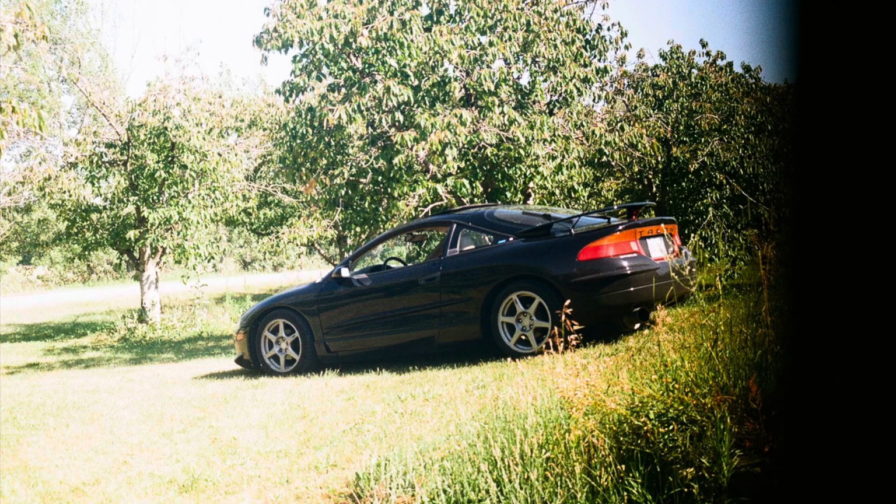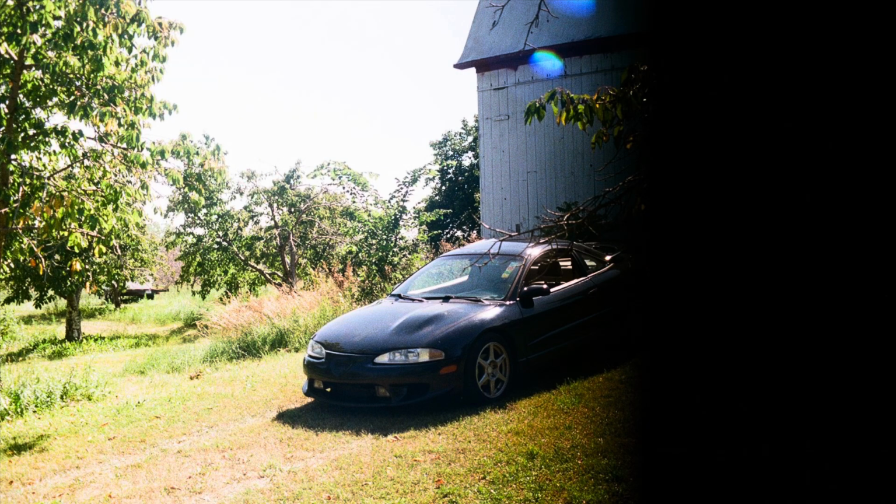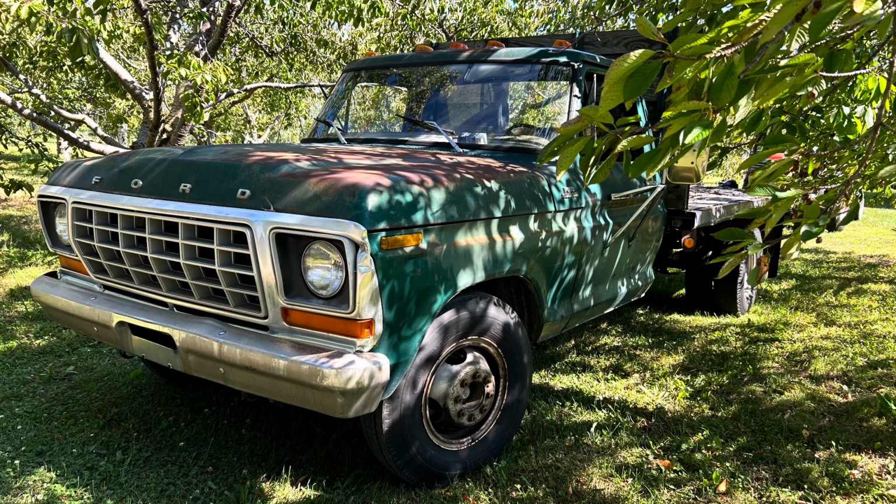I took the opportunity to take some photos of the Talon by the cherry trees, and once again, I wish that they turned out better than they did, but I'm glad I have something to remember this experience. Caden's grandpa also has this old green Ford truck that he's used on his farm for many years. To me, it's really cool that something so old still gets used for its intended purpose.